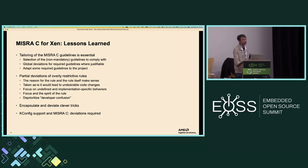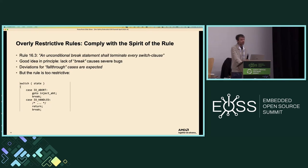I'm going to highlight some examples. There are also a couple of additional things that I want to tell you about, encapsulating tricks and kconfig and MISRA, which are interesting. So this is an example of a rule that is a bit too restrictive, and that is rule 16.3.